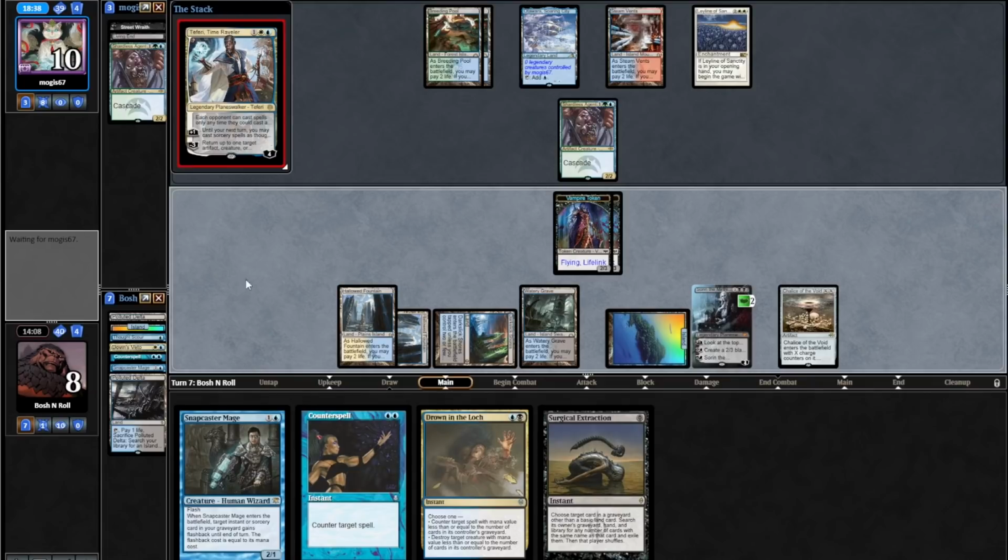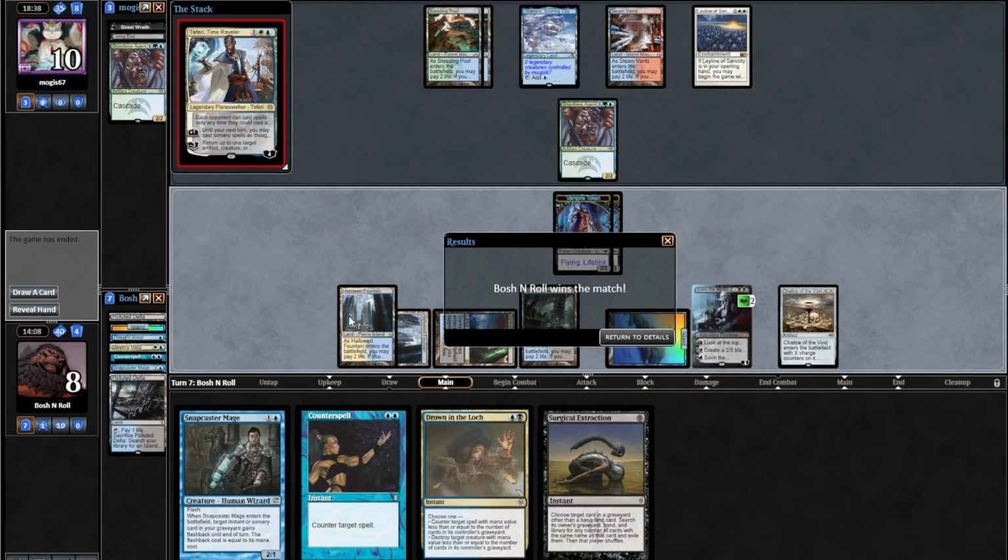I did make a number of choices in my deck and sideboard with the Cascade decks in mind, and they paid off here. This Teferi and Chalice squeezed them a little too much in a little too many directions. Nice. 2-0. Keep it rolling.